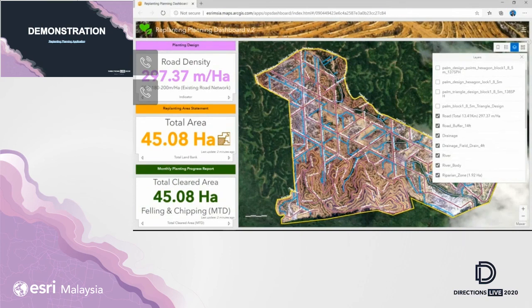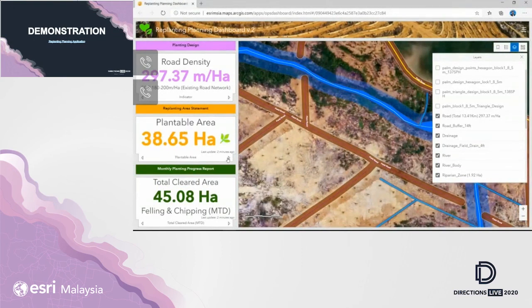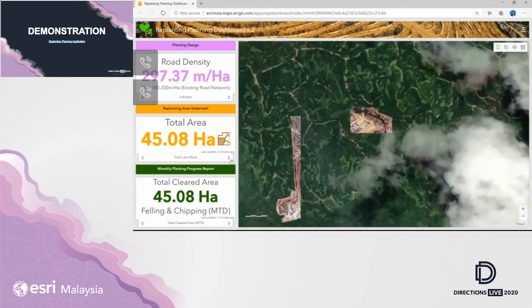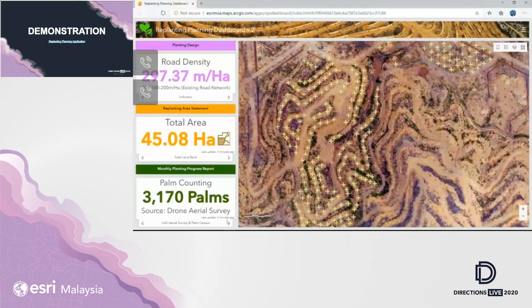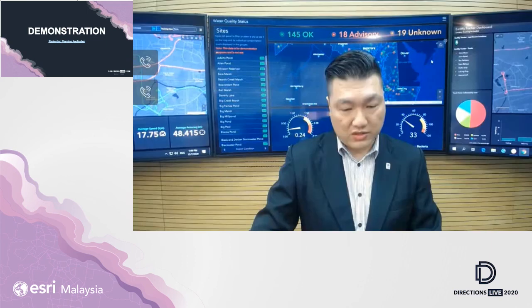I can also calculate drains, rivers, and also the environmental conservation areas, such as the riparian zone and HCV area. All these different hectarages can be calculated in parallel to the replanting and form the area segment to generate for budgeting purposes. And lastly, during the actual replanting, I can use the drone to monitor the replanting progress, like the total cleared area and planted area. Plant counting can be carried out based on the aerial photo or ground inventory to generate actual palm density. The precise total palm count will be used for future crop forecast.